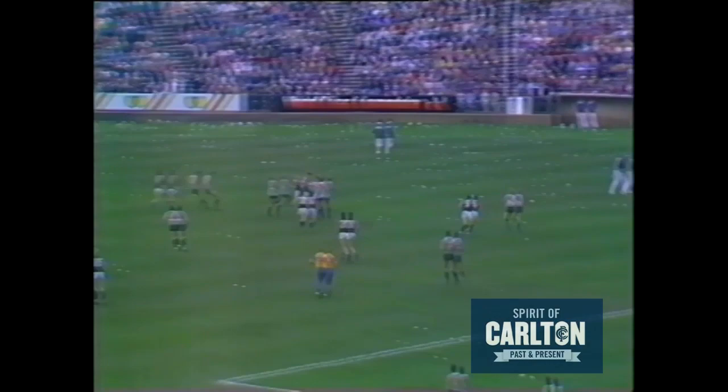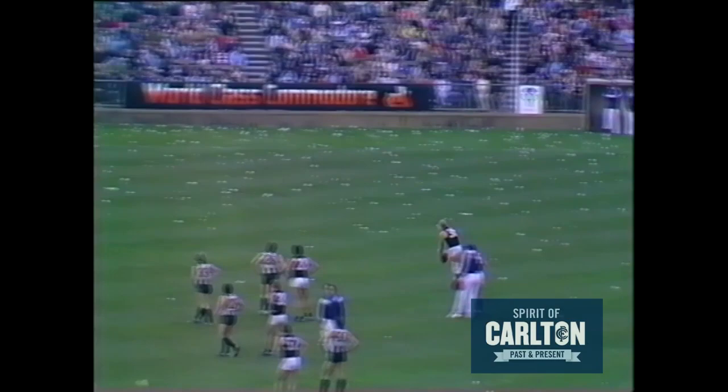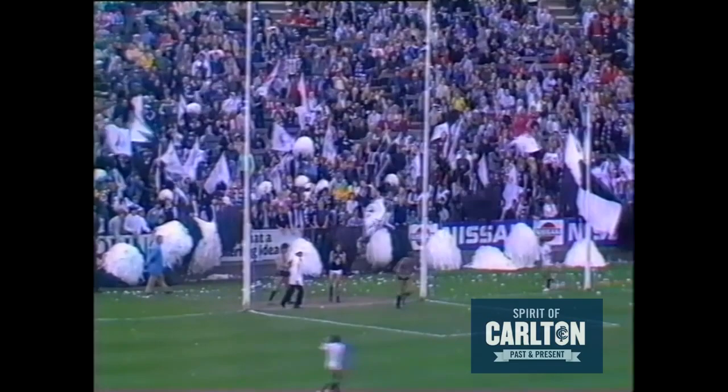Into attack again, Bob. Oh, beautiful mark to McClure. And so McClure, 45 metres out, three. Will he make the distance? Distance he'll make, accuracy as well. Three goals to Mark McClure, and Carlton go to 13 goals at the moment.